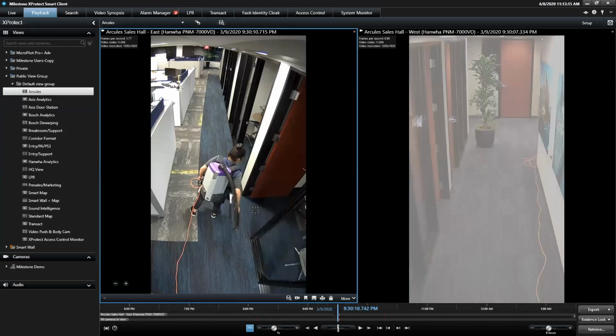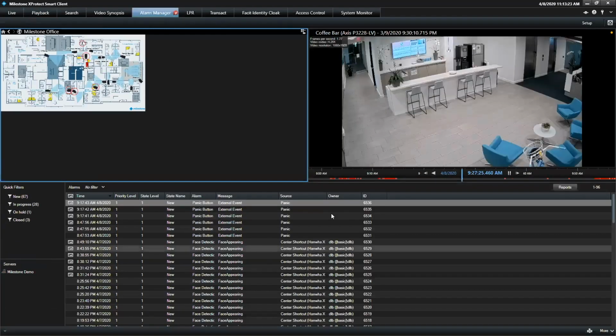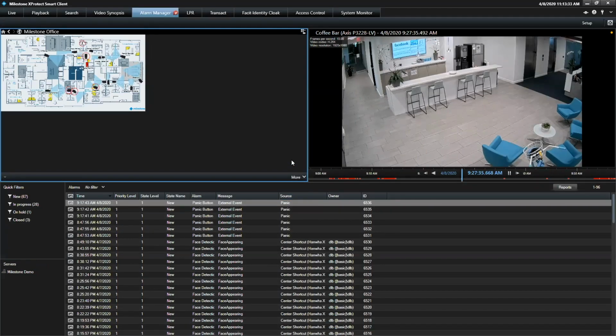If there are 4 people in that zone, Arcules will create an alarm, and that alarm will then be synchronized over to Milestone. You can see here that we don't have any Arcules alarms at this point, which means that the people counting is doing exactly what it should be because our personnel are actually working from home at this point in time. At this point, I'm going to pass the presentation on to Mark Tanguay to discuss details about the Arcules VSaaS.